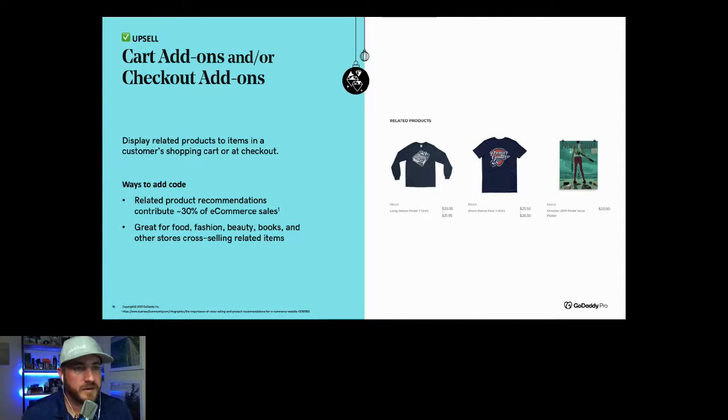And this is great for food, fashion, beauty, and other stores cross-selling related items, kind of like the example that I gave. Another one that comes to mind, if you're selling things like digital online courses, sometimes there's a workbook that goes with that, right? So you sell the course, and that's an online thing, but then you want to be able to sell that workbook that goes with the course. So that would be a related item, surfacing a related item that they didn't even know necessarily that they needed to buy, or if they did know, they're going to have to go track it down in your store and try and add it to the cart as well. So this is great for things like that.